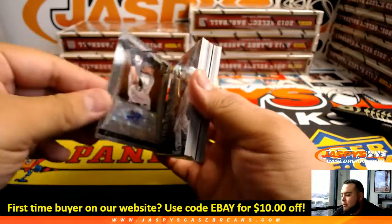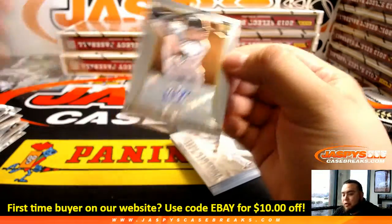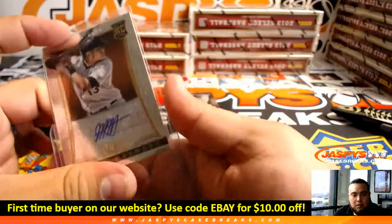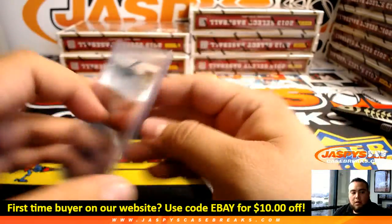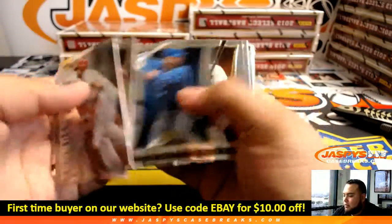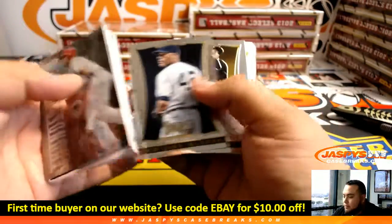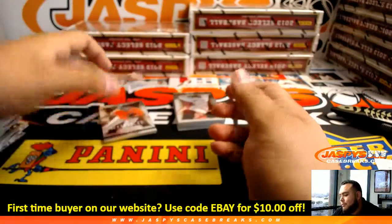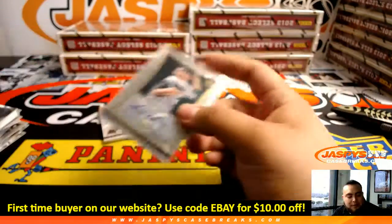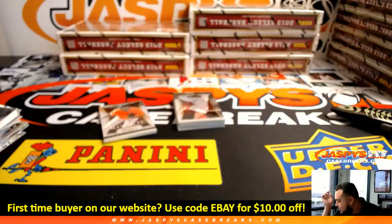A Manny Machado autograph. Look at that for the Baltimore Orioles. Manny Machado autograph, and it's a rookie autograph. All right, Orioles, Brad with that one. Sonny Gray. Autograph rookie for the Oakland Athletics to 750. So this will be a flashback, guys, with all these players back in their old teams. Nice. Oakland going to Dylan.